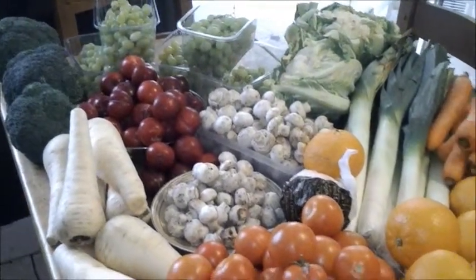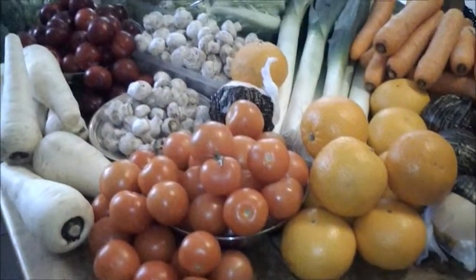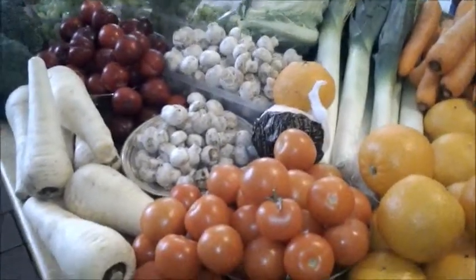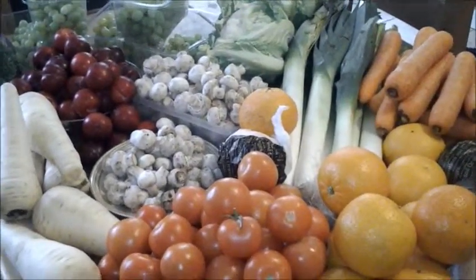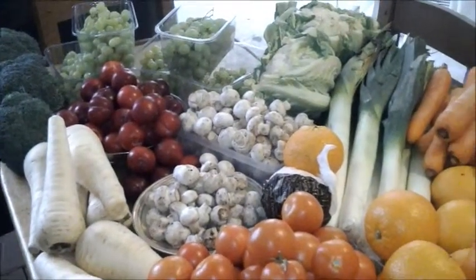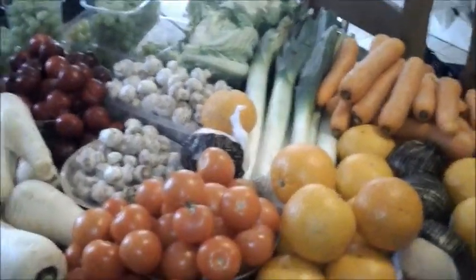So it just shows that you need to shop around and do your homework to try and save yourself some money. So if you go to the market, it is possible to eat quite a healthy lifestyle whilst being frugal. There's no need to go without. So yeah, just proved that it is a lot cheaper to go to the market. We kind of guessed that was going to be the case.